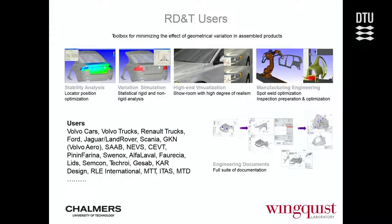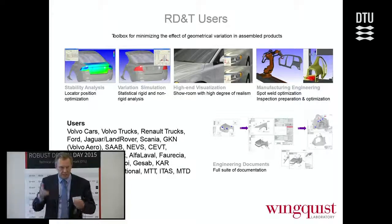So the users of RDNT are mainly the automotive industry, of course Sweden, but also Jaguar Land Rover, Pininfarina, Ford, Renault Trucks, a lot of suppliers and consultants. But it's also growing. I think the automotive industry is a little special because they are under so much pressure, so they don't have any time for physical prototypes and testing. They need to rely on virtual models or simulations more and more.